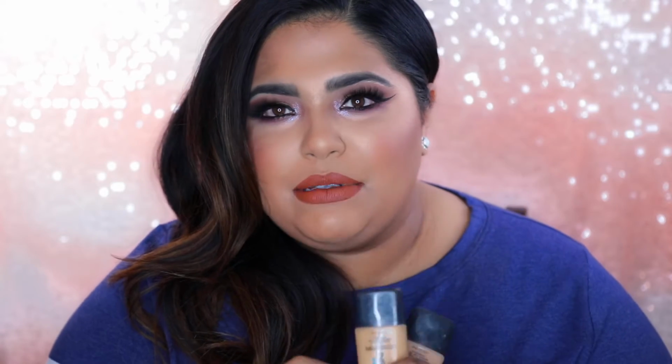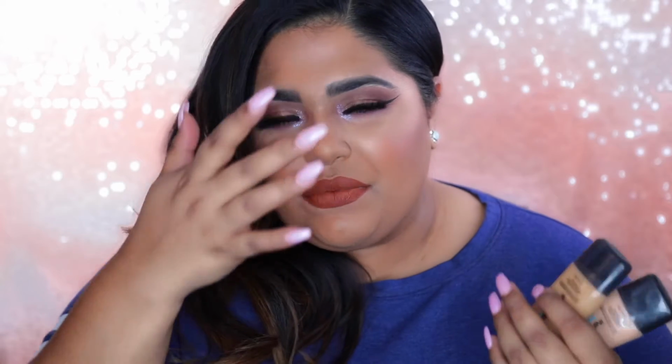So a lot of the times when I'm testing out foundations, I don't always get it right because being a tan girl, it's super hard. And I do have discoloration in my skin. So I have like really light cheeks, and then I have a dark chin, and then I have a dark forehead. And people always ask me if I have PCOS. I think I pronounced it right. I do not have it, not that I know of. I've never been diagnosed with it. So everyone who's been asking me that question, no, I do not have it.